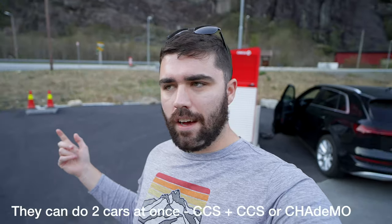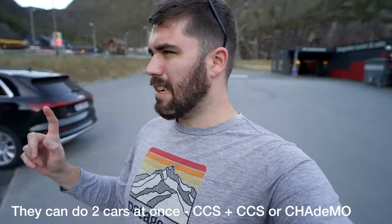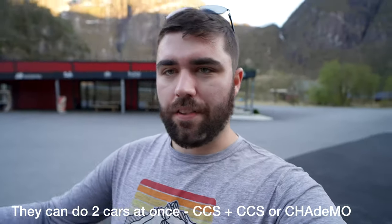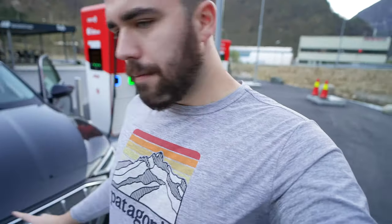Made it to a station here. It's a Circle K, but not at a Circle K. It's at a place called Dale Garden Outlet and Cafe. They have a little standalone gas station thing going on over here, and then they have two 300 kilowatt Alpitronic hyperchargers, so they can do four cars, 150 kilowatt each. Maybe six cars. I'm still not 100% sure if it can do both CCS plus the CHAdeMO all three at the same time, or if it can only do two. So something to figure out here. But yeah, we're charging here.